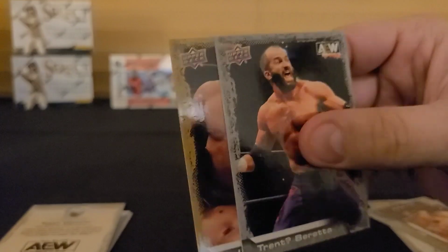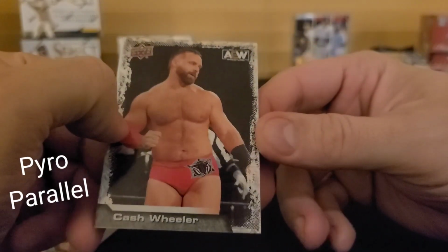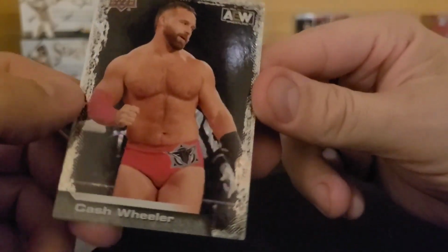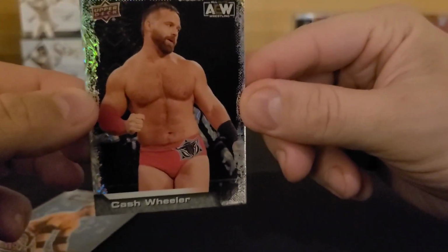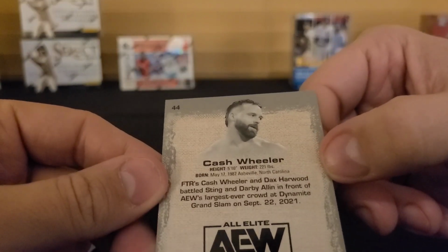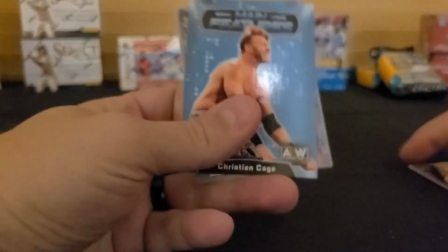So there we go. All right, let's see what else we got here. This one's backwards, so that's usually a good sign. We'll see. I don't know if you can pick that up in the camera or not, but that has all kinds of shiny border there. See if you can get it to reflect in the camera. But all around the top and the bottom, that is a Cash Wheeler. And let's see if it gives anything on the back there. 44. I don't see a serial number anywhere on there, so it's not a serial number 1 of X type deal. It's just a parallel, and it's a cool looking one. So that's Cash Wheeler.